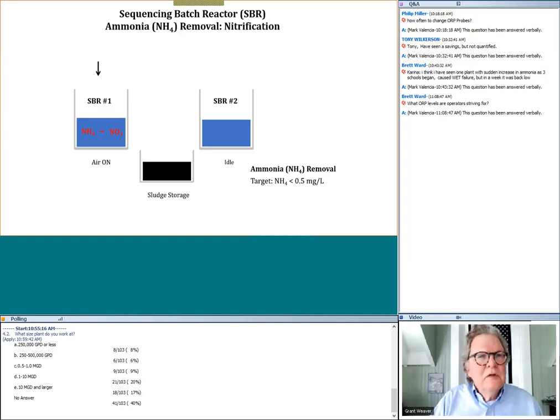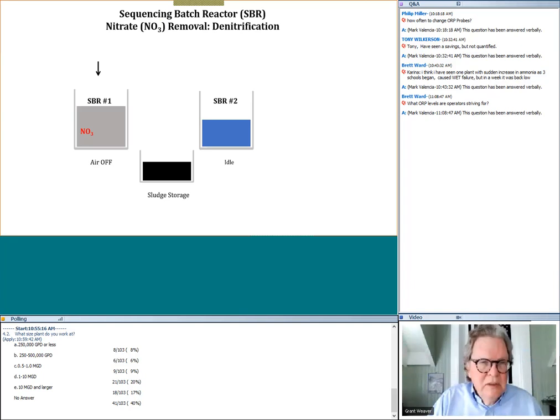We've removed most of the ammonia so far. It's aerating, ammonia is being removed. Flow continues to come in. We've got all these nitrates. The BOD coming in with the influent, the strength of the influent, is going to provide the BOD necessary to support the bacteria.